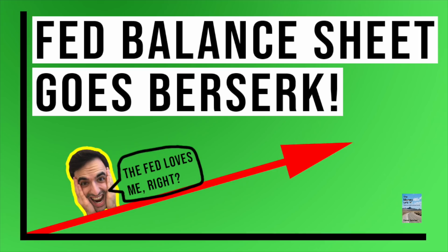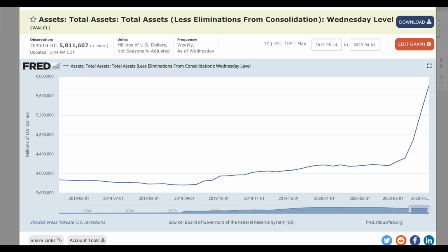They are going in and providing liquidity in one way, shape, or form. They went in head first into this, and they have been expanding their balance sheet at a rate we have never before seen in history. I'm going to talk more about the history if I can, but first let's look at the chart. All right, so here we go. We're looking at the Federal Reserve's balance sheet. It is $5.8 trillion plus. They have gone far beyond where the analysts expected them to be.